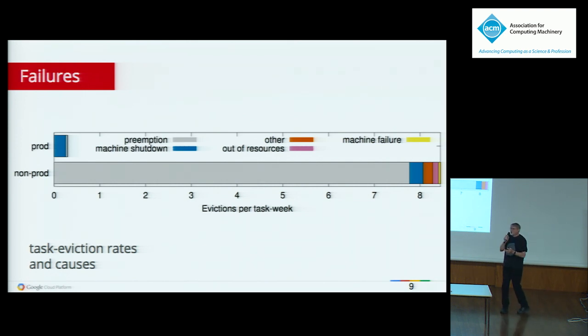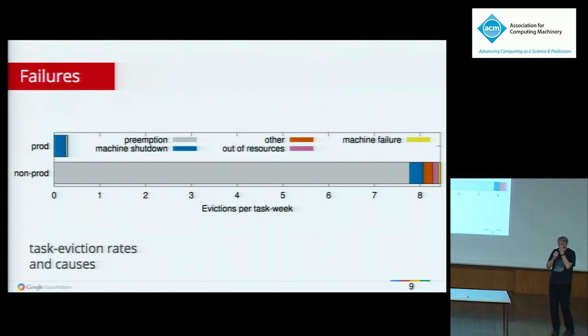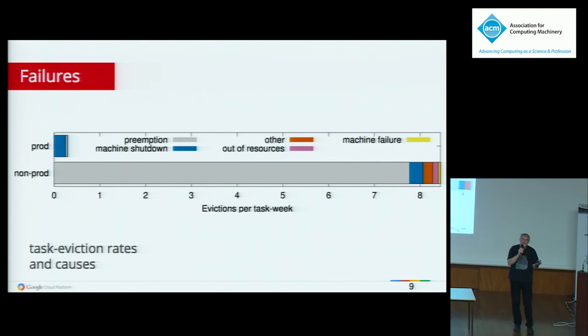If you're a non-production task, and you run the lowest possible priority in the system, life is rather different. Any production task that needs any of the resources that you're using right now gets precedence. You lose. You will be evicted. And what you see here is a failure rate, which we measure in evictions per task week, of non-production tasks. And by far the majority of the evictions take place because somebody else wants the resources that you're currently sitting on.